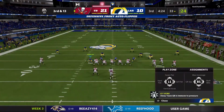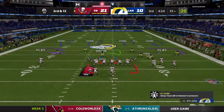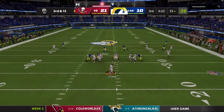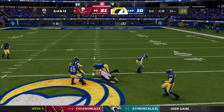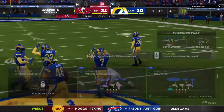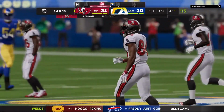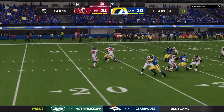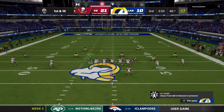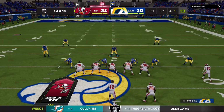An incomplete pass on that last play, and that means they'll need to come up with something here on 3rd down. From the gun, it's Brady. This is caught by Antonio Brown. And he'll be taken down, but not before they work it across midfield. A big play there as they get the conversion on 3rd and 13. So from Rams territory now, it's 1st and 10 at the 46.